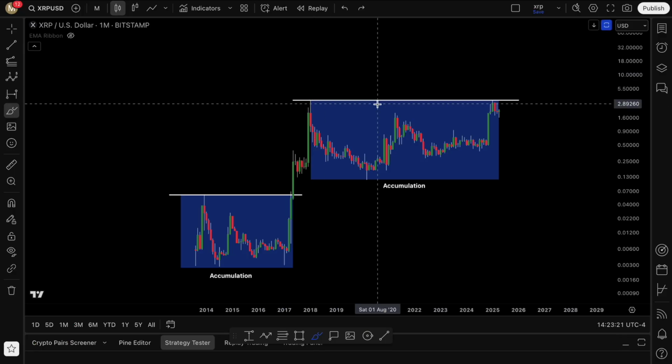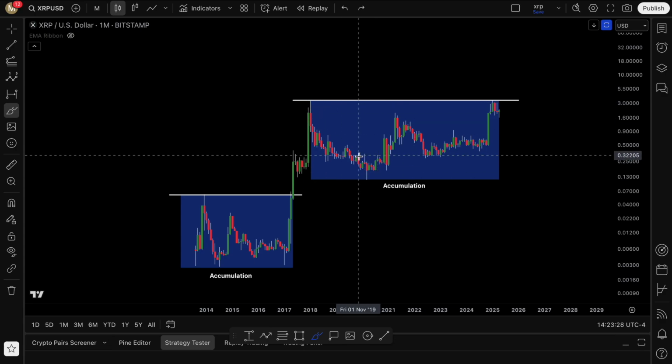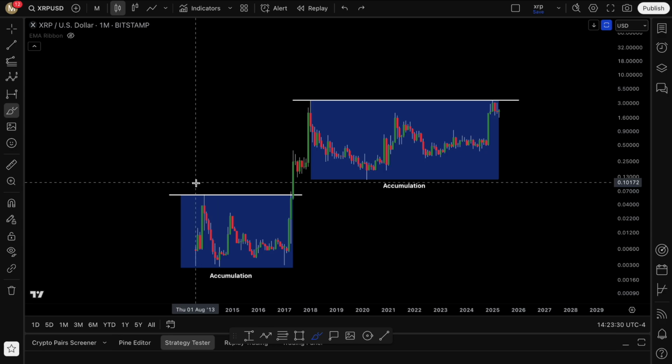Now let me get straight here into the content. And what you can see over here is XRP on the monthly scale. So every candlestick on this chart represents 1 month, and the price action goes all the way back to 2013. So this is XRP's entire price history.